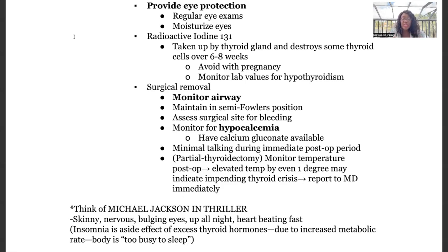So while that patient is taking that iodine 131, which is that radioactive iodine, you're going to teach them they cannot get pregnant with this medication. You're going to be monitoring their lab values because we don't want that medication to work too well and throw them into hypothyroidism. So you're going to consistently be watching that T3 and T4 and the TSH.